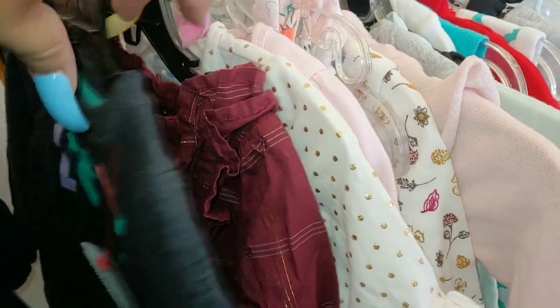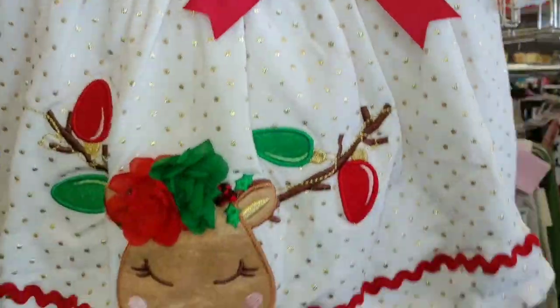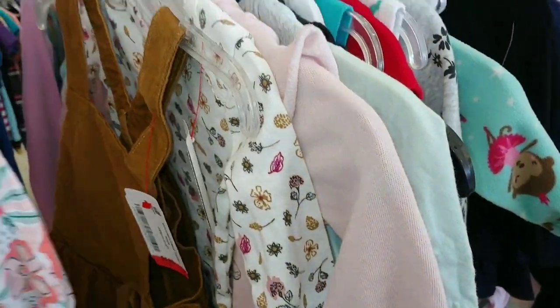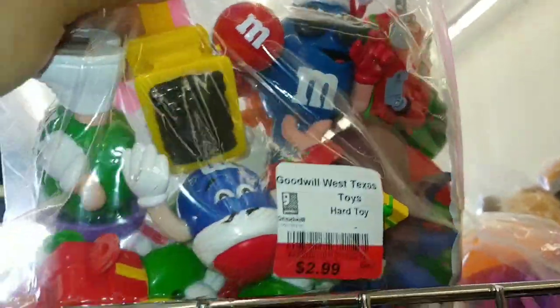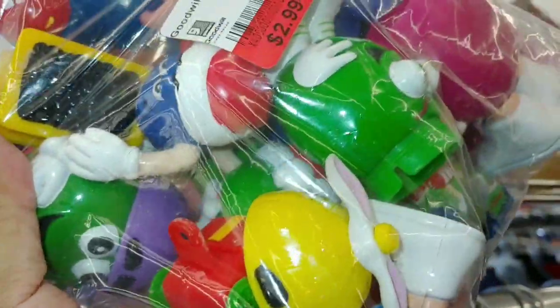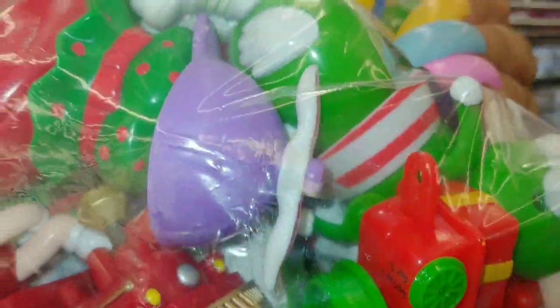I had to show you. Adorable. It brings me back to when I used to shop for my girls. They have this with a little deer for $1. So cute. Festive and fun. These cute little M&Ms, little decorations here for $3. All of this is a very good buy. I don't know if everything's in there, but it has all different kinds of colorful M&Ms. The Lucky Charm green, the blue ones. I don't know what that is. There's a bunch in here.